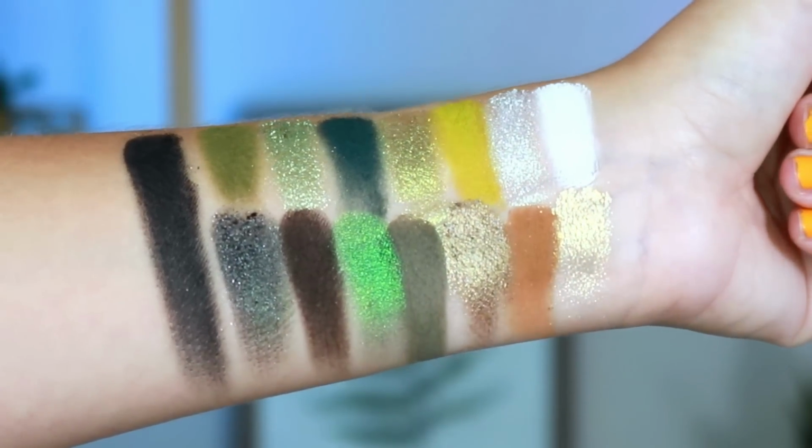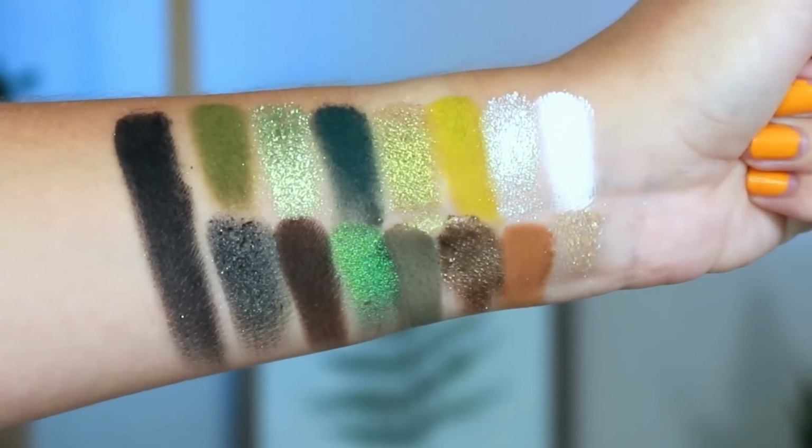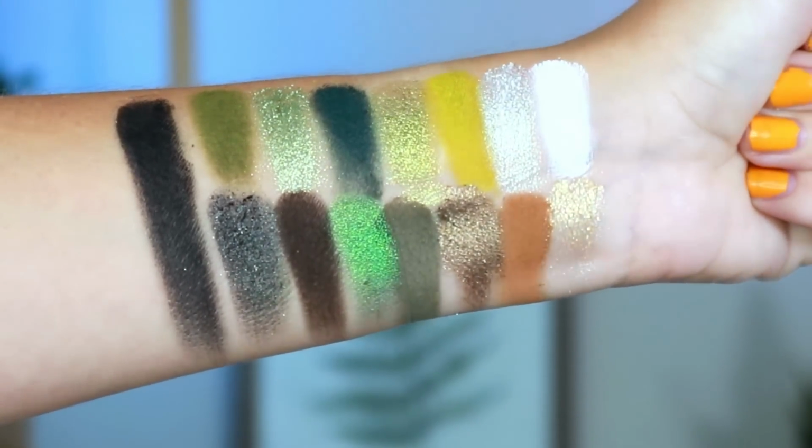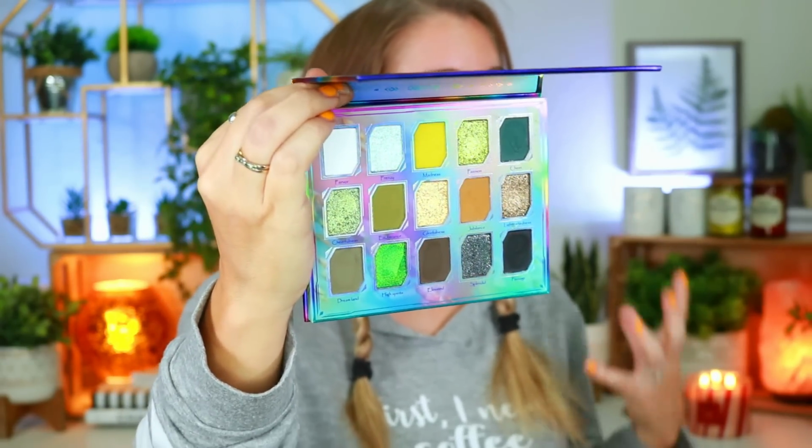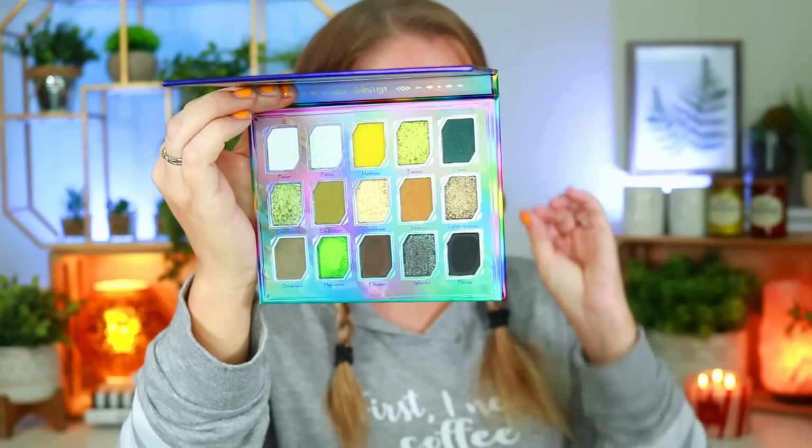So you're going to definitely get a mix of shimmers and mattes in this 15 pan palette. And I'm telling you guys, if you love greens, if you love browns, if you love more of the cool tone, this is going to be the palette for you. It is stunning. I cannot wait to play with this palette.